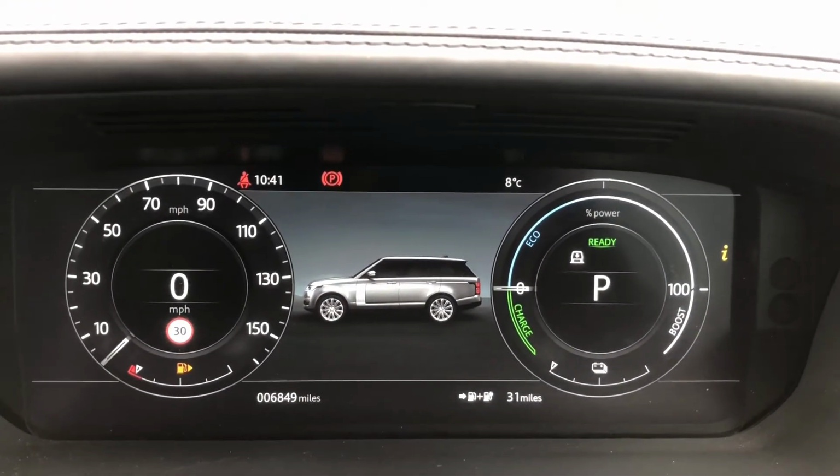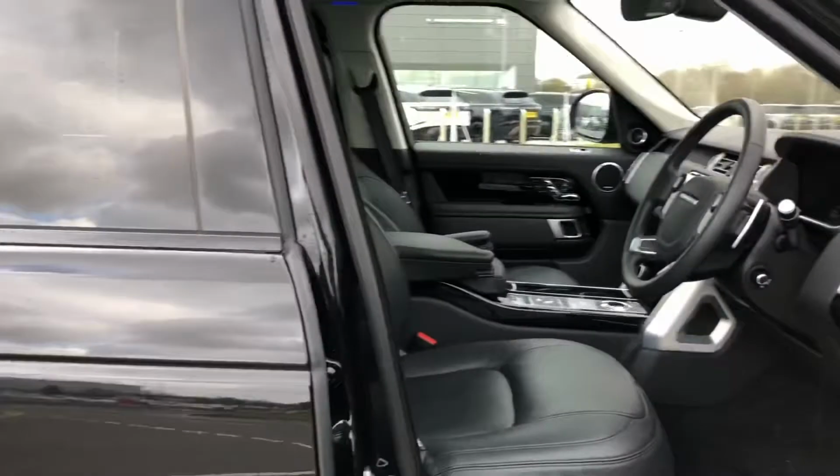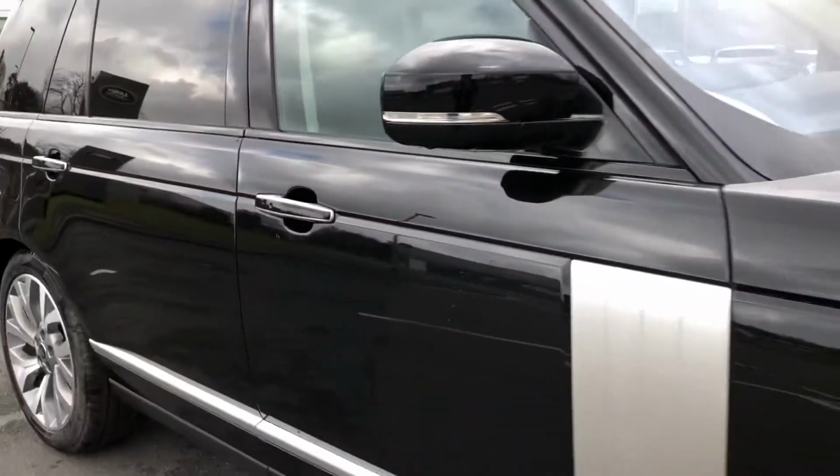This car has done 6,849 miles. This car isn't due for a service again until January 2022, and you also have 2 keys.